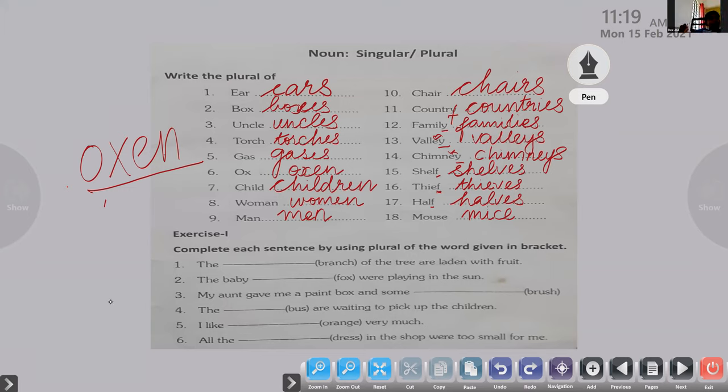Now let's move on to the next exercise, which is on the same page. Complete each sentence by using the plural of the word given in the brackets. All these words given in the brackets are singular. You have to change them into plural form. So are you all ready? Yes, Agnes. Come on.